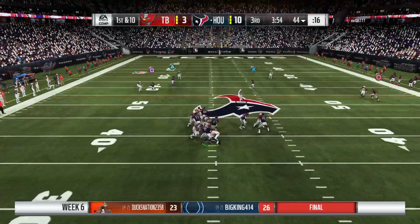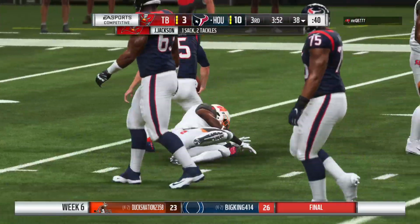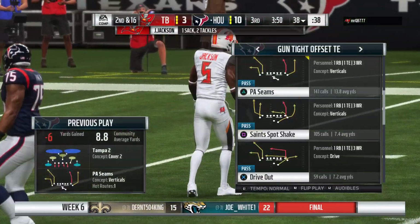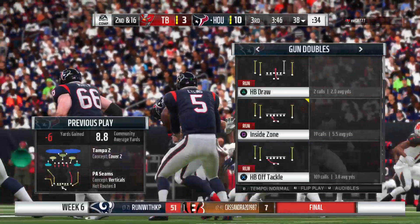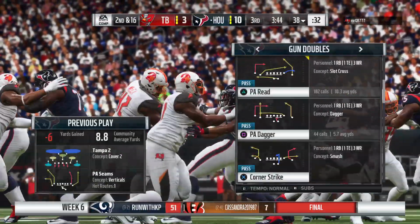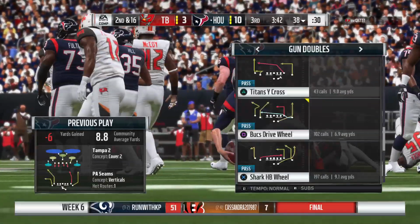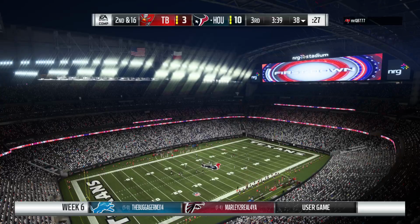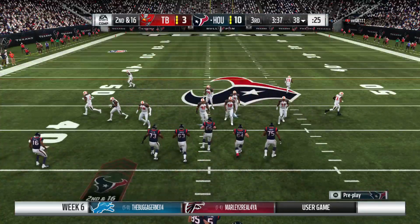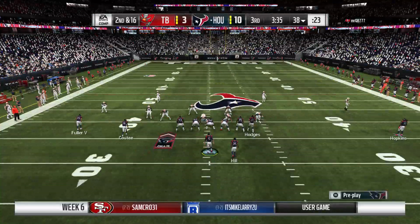Off the play fake, he'll look to throw. Oh, the Buccaneer pressure, too much. Down he goes. Sometimes I watch games and wonder why they use play fakes on certain passing situations, because it's not going to fool anyone. I don't know if that was the case here, but the end result was the same. No one fooled. The quarterback was hit. Work to be done here on 2nd and 16 after the sack.